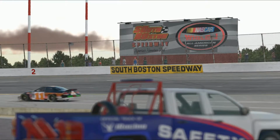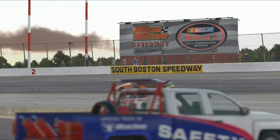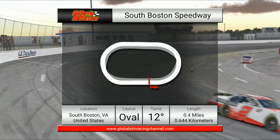And that was a quick look at what goes into making the perfect lap here at South Boston Speedway. Now, to give us a little bit more of a breakdown on this historic oval track, we're going to bring in my co-host tonight, Devin Henry. Devin, tell us a little bit about this track. Well, first and foremost, it is fun, and it has also been the official race for this ARCA series on the iRacing platform all week long.